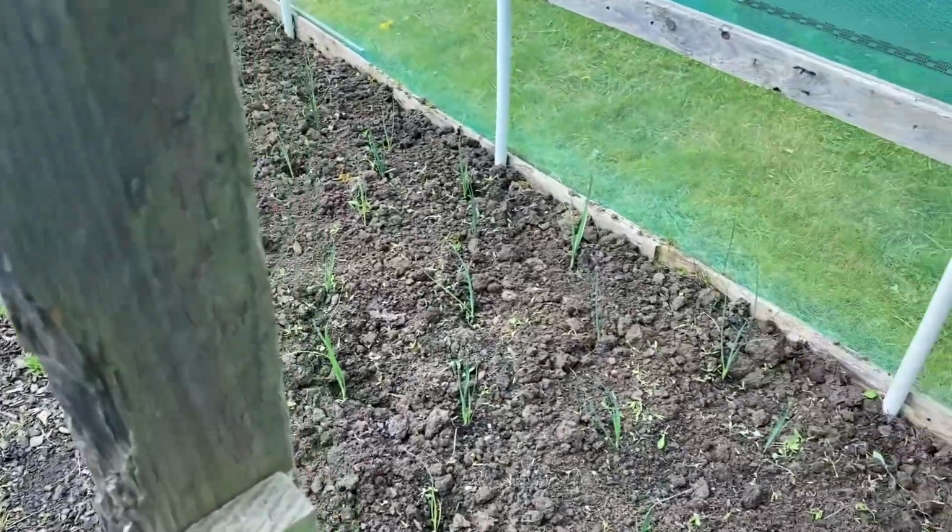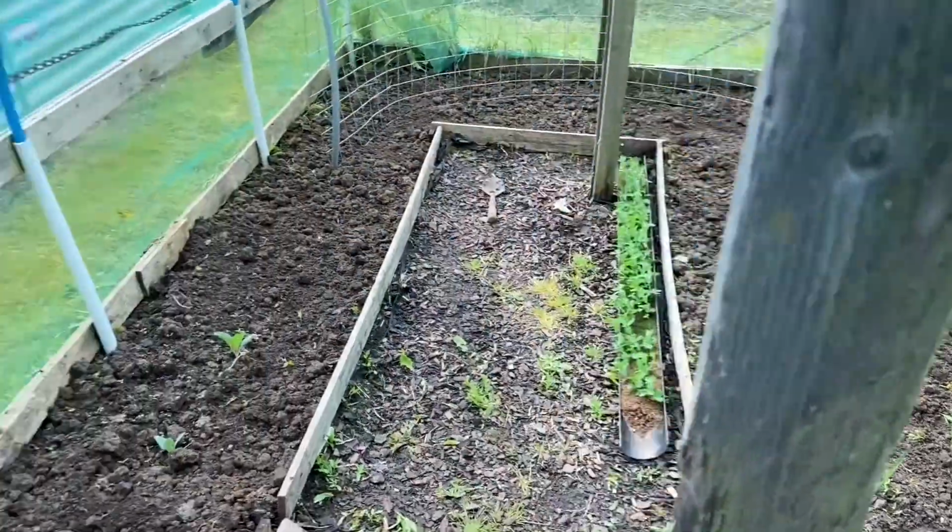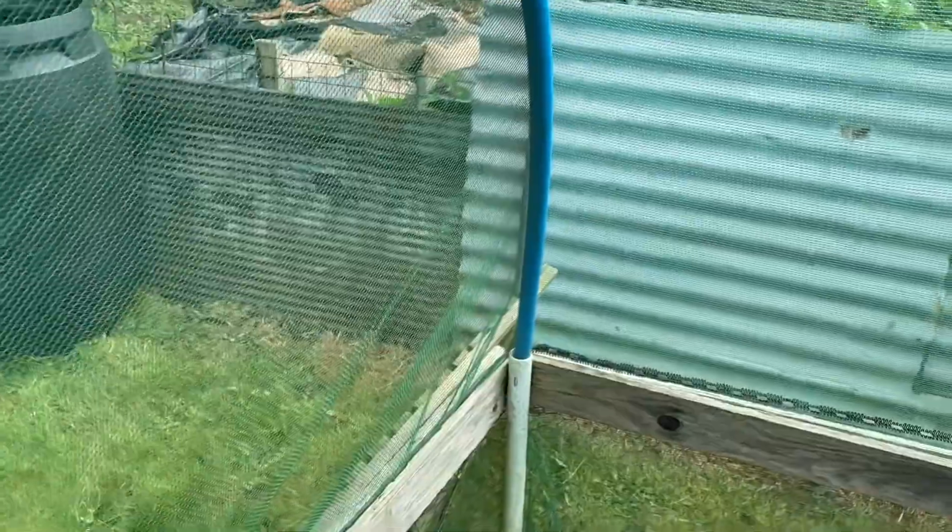Okay guys, I'm in the leek tunnel, the first tunnel. Excuse the disco behind me. They've got a boot camp in that big house behind there. Yeah, excuse the noise.